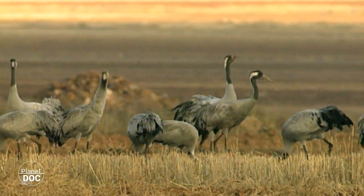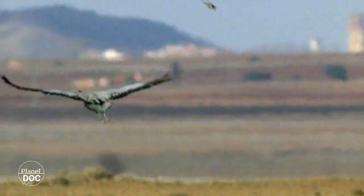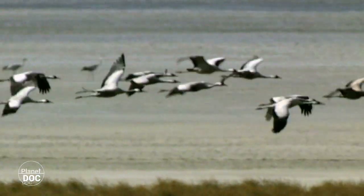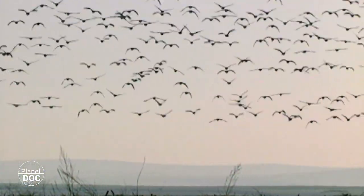About 1,000 cranes stop over here for several weeks. They find everything they need, especially food in the form of plant stems, small animals, and tasty bulbs. When autumn ends, they'll again take flight to spend the winter in Extremadura and Andalucía.